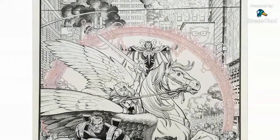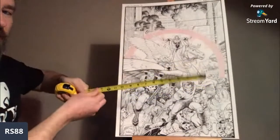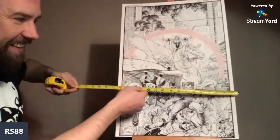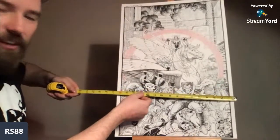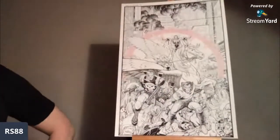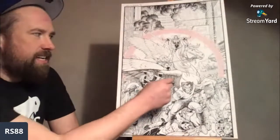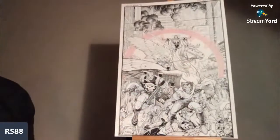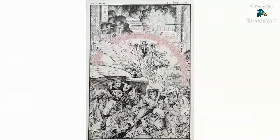So this bad boy is, paper's 24, art area is probably 23 and a bit, and there's only one thing longer than the next measurement. So it's 16 and a half across, or 16 and a quarter. Wow. Yeah. That's an outstanding piece. Scratch and sniff. You want to know what this smells like? Just kidding. So here's the quick scan of that, guys. It's crazy. It's Arthur. It's madness.